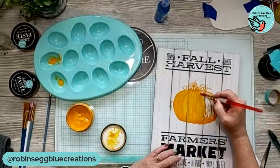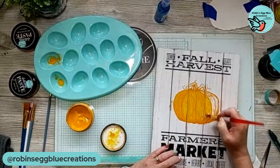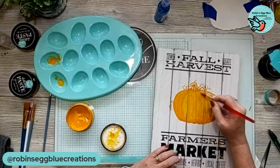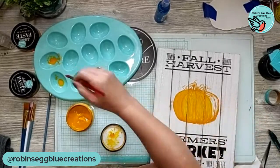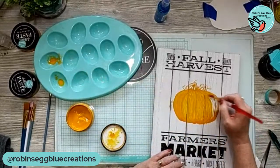Hello, Miss Amanda. We are doing some more watercoloring with our chalk paste. So I've just watered some of it down with some distilled water.